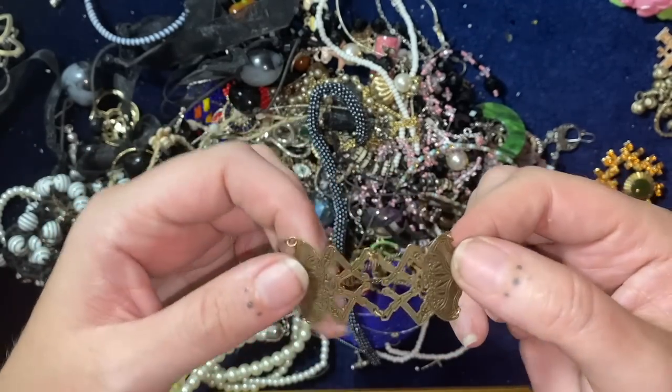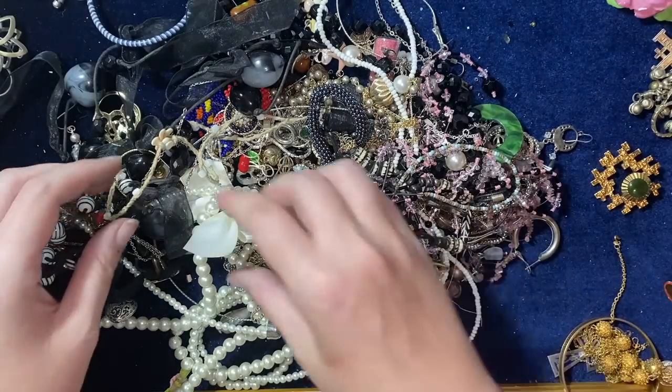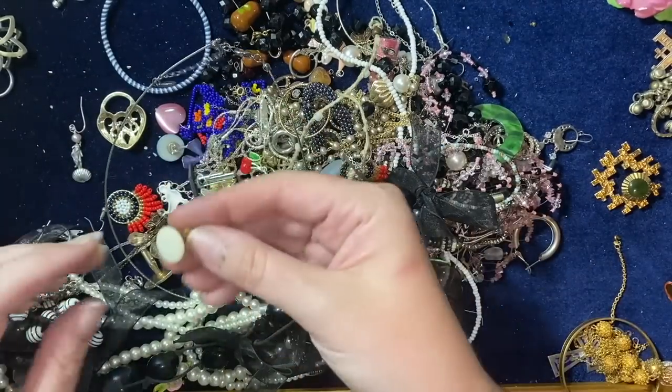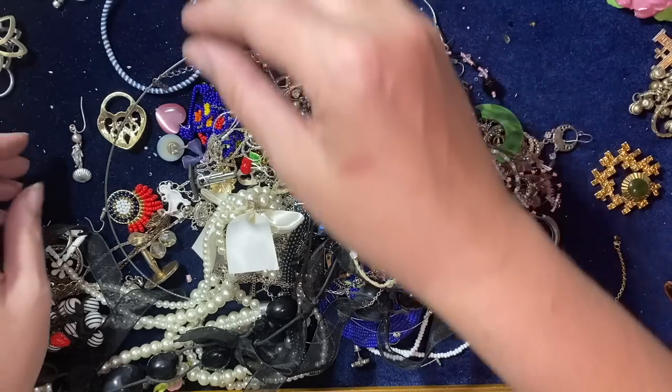I'm going to look that up. I think it's weird enough for me to sell. Keep that aside. So you can tell the kind of things that I like in my shop. It's got to be weird. That's a collar press stud thing.